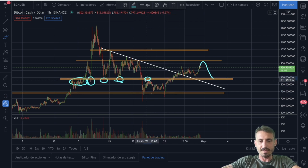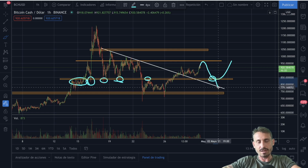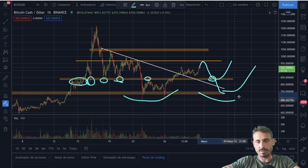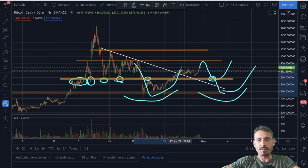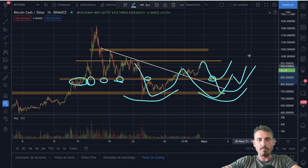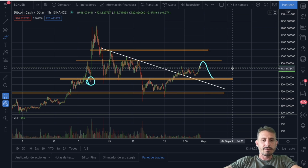So this would be major support. I expect to bounce from here if we come back down. If we do break this support level, we'll be coming back down to these levels over here, the $740. I think this is the last support that we are going to retest, potentially creating a huge double bottom scenario over here. So this all over here would be a consolidation phase, an accumulation phase before blasting off to the upside. These are the scenarios that I'm expecting for Bitcoin Cash.